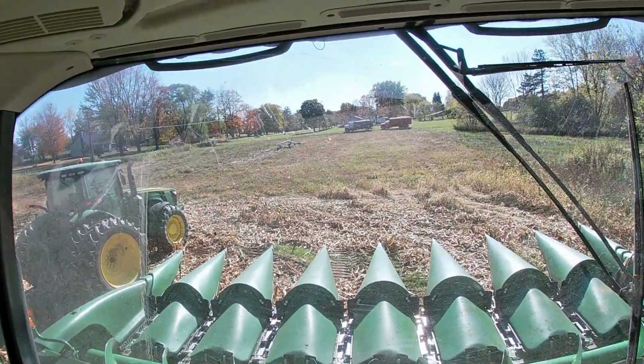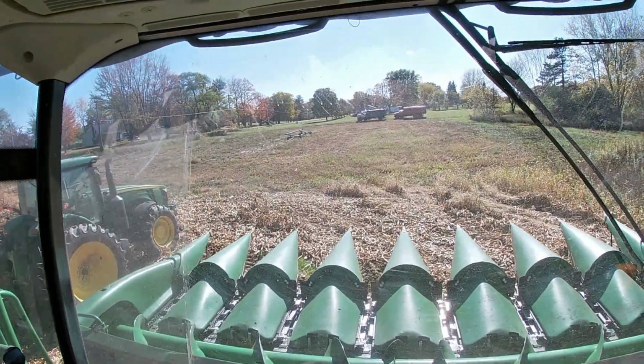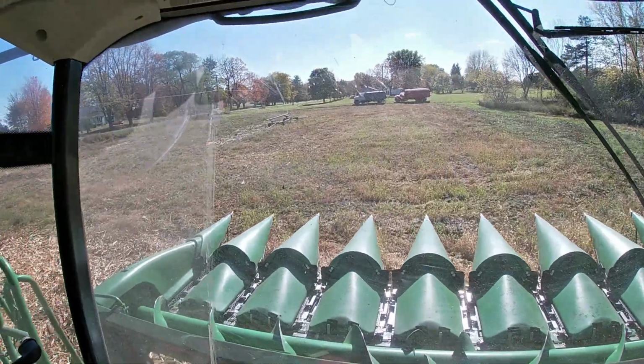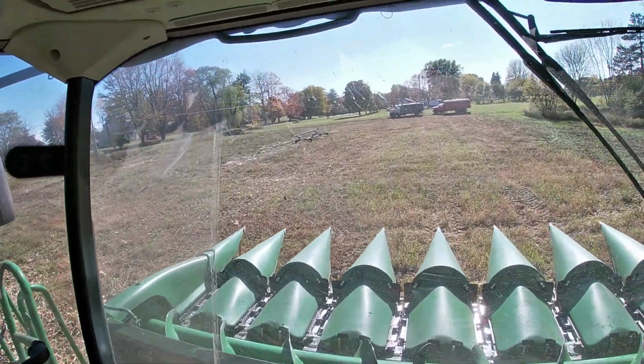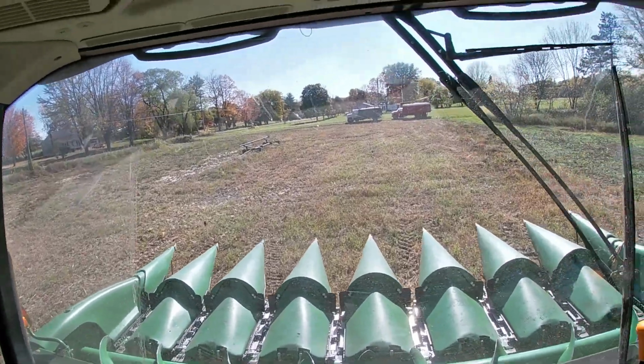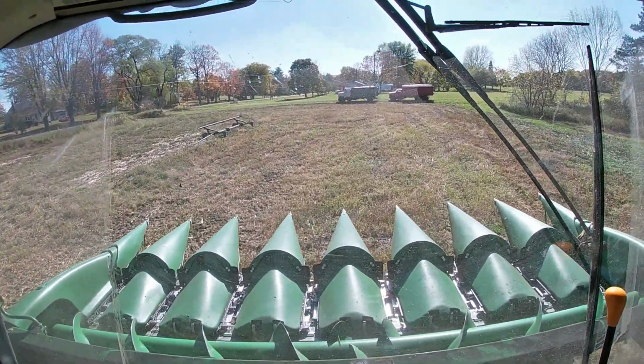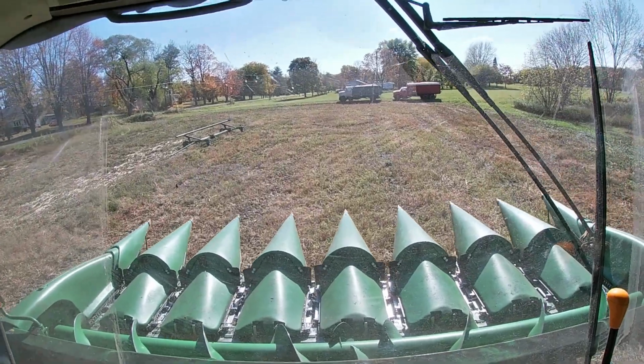So now I'm gonna go down here and park the combine and jump in a truck and start the process. Well, actually, she's already started the process, seeing she's taking the first truck. But I gotta go home and get the dryer fired up. She doesn't do that part.